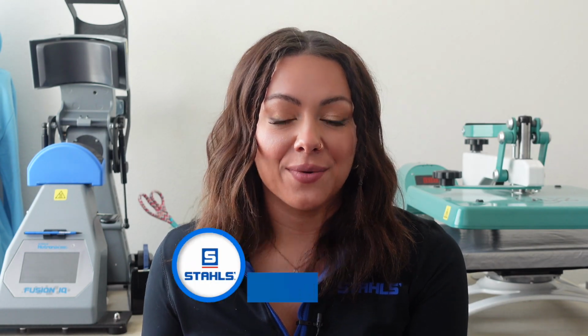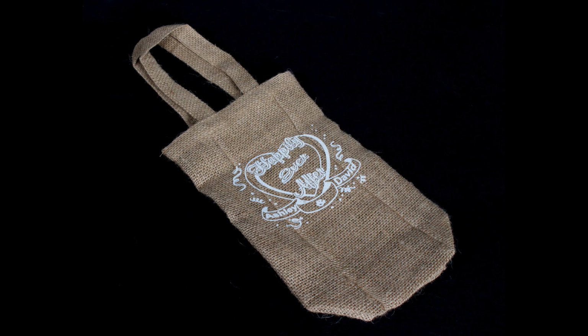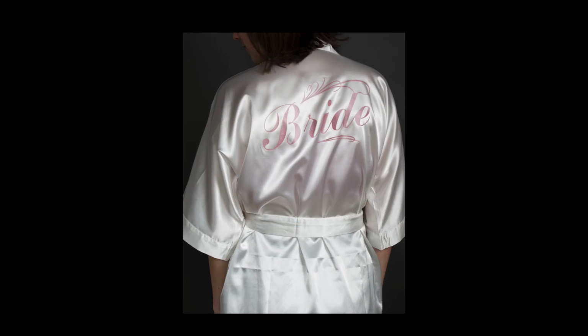There is big business to be had when it comes to the wedding market segment. Year after year, we continue to see businesses thrive by targeting this market space. And as an apparel decorator, you have the ability to cash in on this as well, simply because you can offer personalization with your heat press.